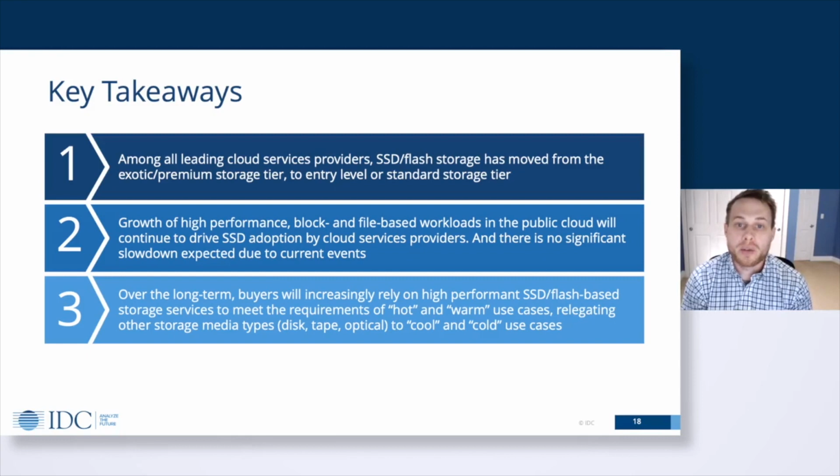The first, going back to that timeline slide, is that among all leading cloud services providers, SSD and flash storage has moved from being an exotic or premium storage tier to entry level to a standard part of many, or most, block and file offerings. Just highlights the growing adoption from both a cloud services provider and an end user perspective. The second key takeaway goes back to some of the data points, right? The growth of high performance block and file-based workloads in the public cloud will continue to drive SSD adoption by cloud services providers. And we do not expect any significant slowdown due to current events, namely COVID-19.